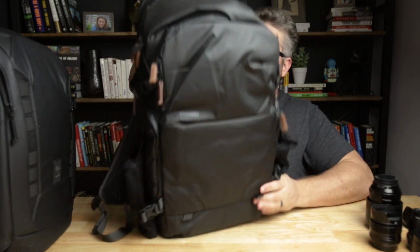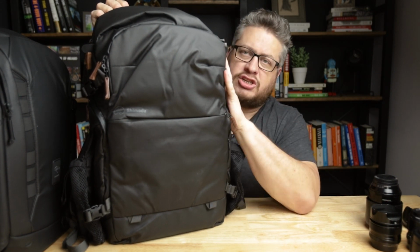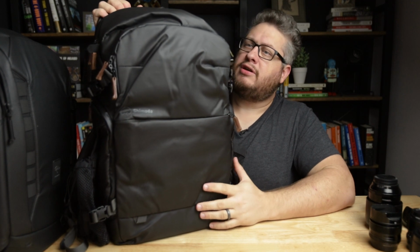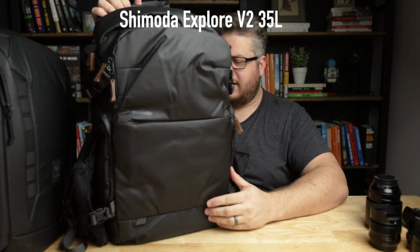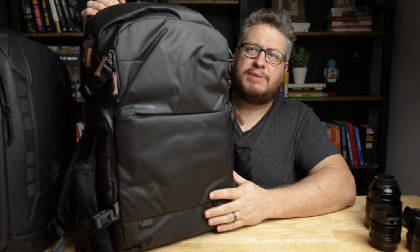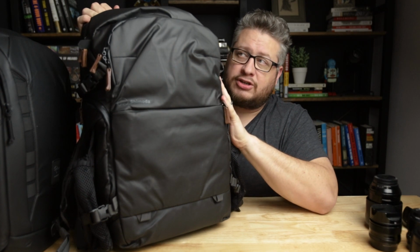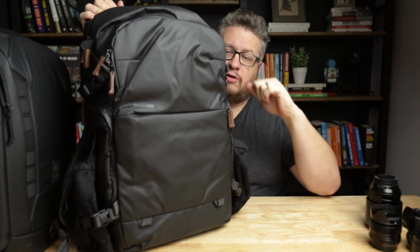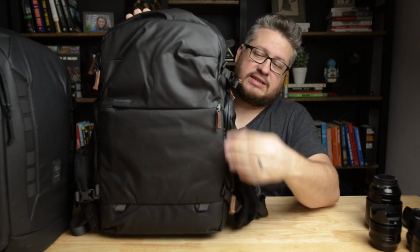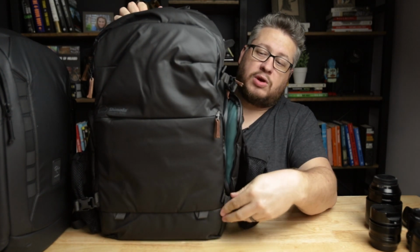Now this is a little bigger than a day bag. This is the Shimoda Explorer version 2, and this is the 30 liter or 35 liter. I can't remember which one this is. I forgot. It's the biggest one they make of the Explorer version 2. And this bag has a ton of features. It's pretty similar to the Naya Evo bag. This one does have side access that you can get to a camera if you set it up that way. So I like that.